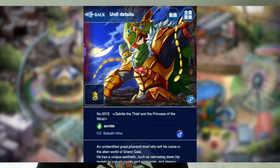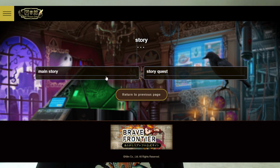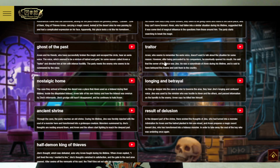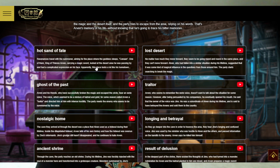But if I had to hazard a guess, it's when you completely max out a unit's level and Brave Burst and all that fun stuff. So, and the last thing is, again, cutscenes, much like we talked about before. We're going to go through story quest on this, and it takes you once again to cutscenes from Brave Frontier Resina that you can go through and watch and enjoy entirely in Japanese.